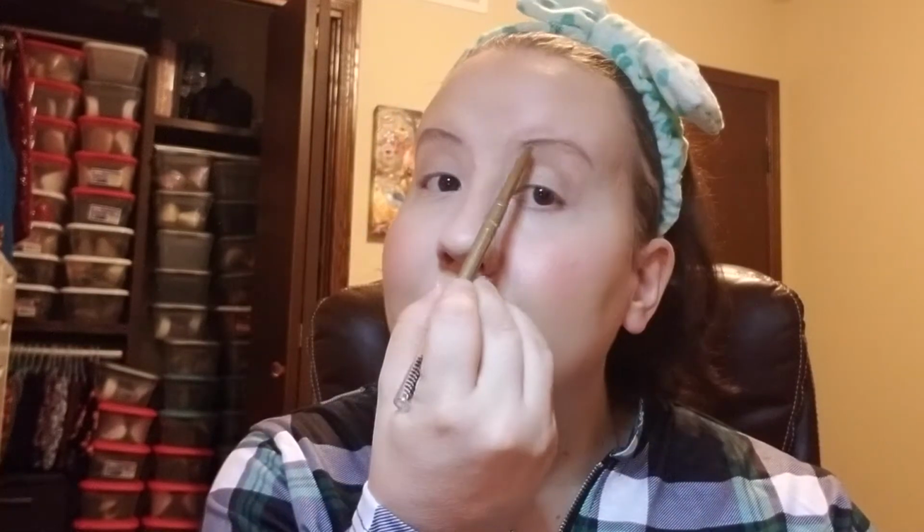And then I do want to share an eyeshadow look with you today using one of my Wet n Wild palettes. So I will be showing you that in just a moment. I'll make sure I get my eyebrows set up. Alright, so now let's go in with the eyeshadow.